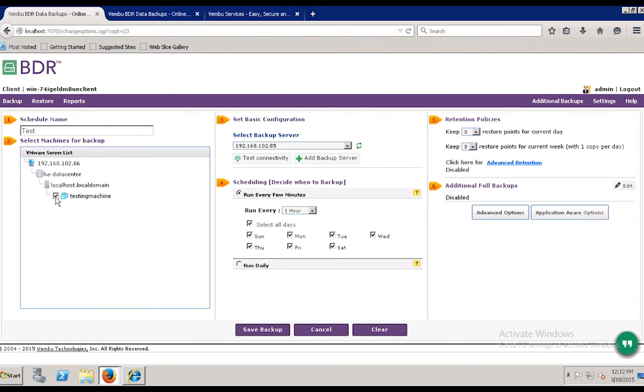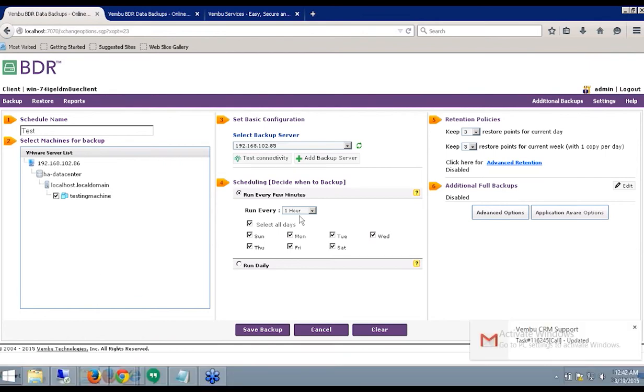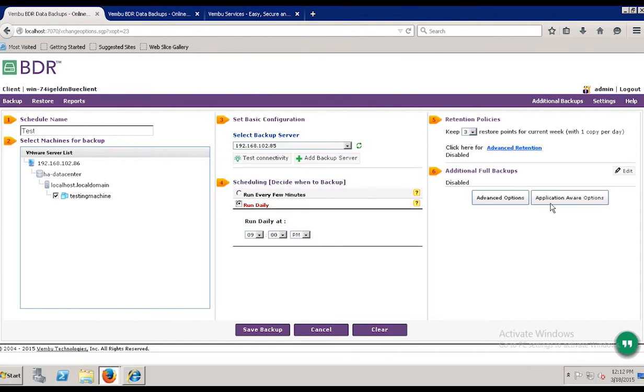Once you do that, the system is going to list all the VMs running on that particular data center, running on that vSphere or vCenter. You can simply pick and choose which VMs you want to backup, and then specify the backup server, your schedule, and the retention policies. It is all the same.